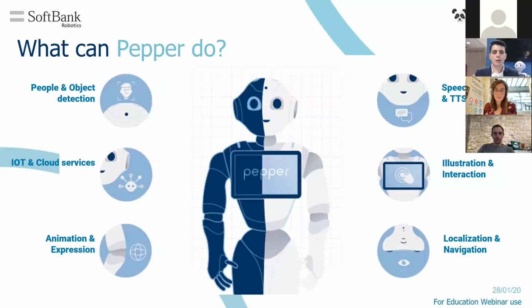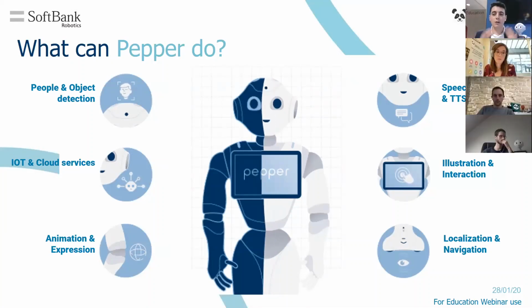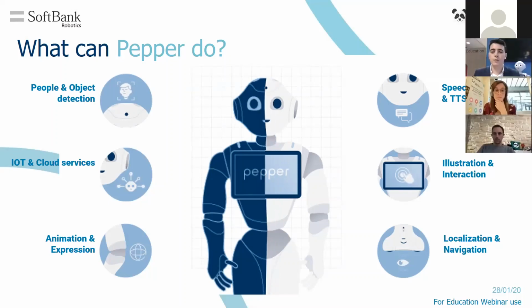To do this, and just to remind you quickly about the capabilities of Paper. Paper is really a combination of different sensors and different screens and devices. So Paper, of course, has a microphone. He also has speakers. He has a tablet. He has wheels. And all those parts of the robot are designed with the same aim: to have the robot interacting with people and providing information. And this is the most important.